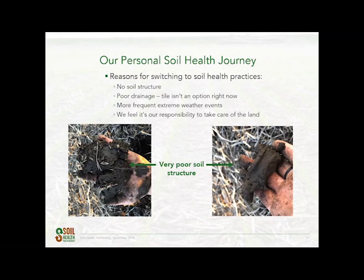So again, we have no soil structure. We have very poor drainage. We farm in a very flat area of South Dakota, and for us right now, tile isn't an option. We rent 100% of the ground that we farm, and tile just really isn't an option for us financially or for our landowners. And so we think with soil health practices, we can help build that soil structure and improve drainage.